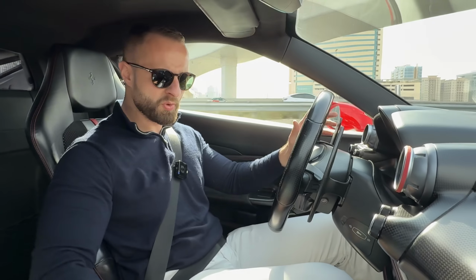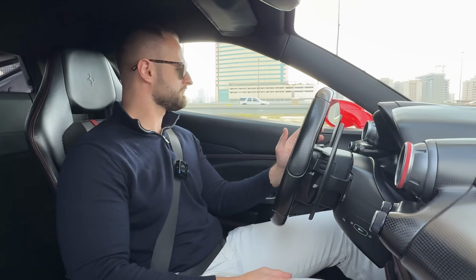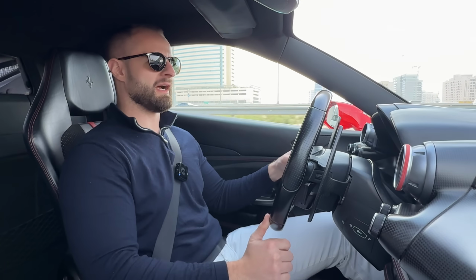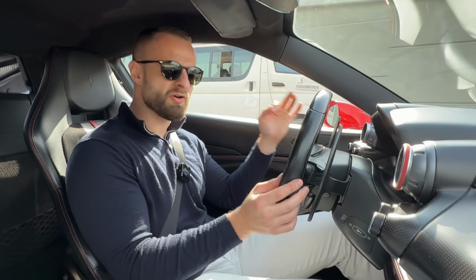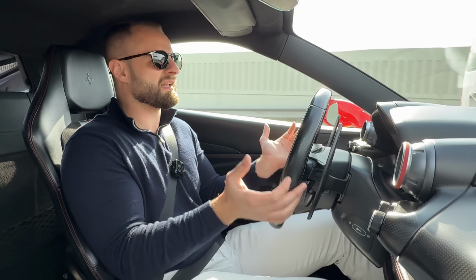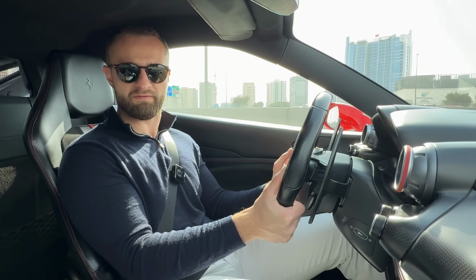And then put it in auto, classic sport mode, normal car, very easy to drive. I think a Ferrari is the BMW of supercars. It's literally so easy to drive. It's funny to me that it's so easy to drive, although it's such an incredible and fast machine. Other cars are not that easy to drive.